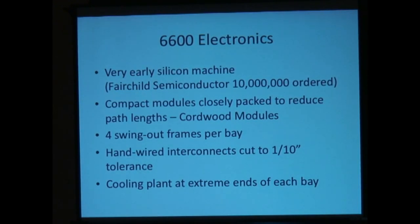The electronics. This is a very early silicon machine. Fairchild Semiconductor. The initial order to Fairchild was for 10 million transistors. That's an awful lot of transistors. The so-called cordwood module. Within each of these modules, and I brought one along. Kevin, pass this around. See what you make of it, gentlemen, because I think that's an awfully well-constructed piece of circuitry for those of you who have an interest in these things. It's screwed together rather than clipped together, which is quite impressive. It's very, very densely packed in terms of the transistors, all of which seem to be on the edge.